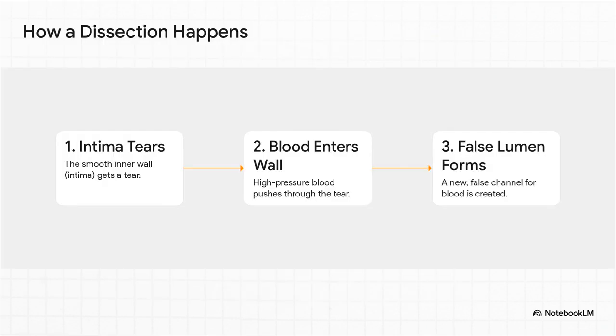Let's walk through that scary chain of events one more time. Step 1. A little tear happens in that smooth inner lining. Step 2. The full force of your heartbeat pushes blood into that tiny opening, prying the layers of the artery wall apart. And step 3. That creates the false lumen. This new channel basically steals blood from your vital organs and puts the entire vessel at risk of blowing out. It's a total structural failure, from the inside out.